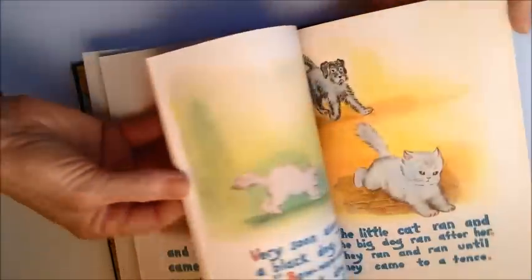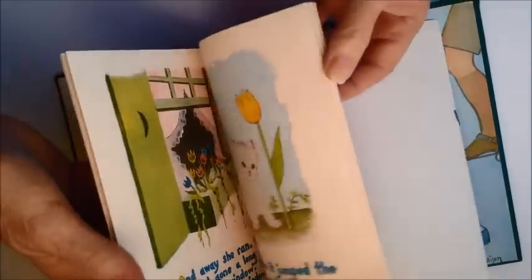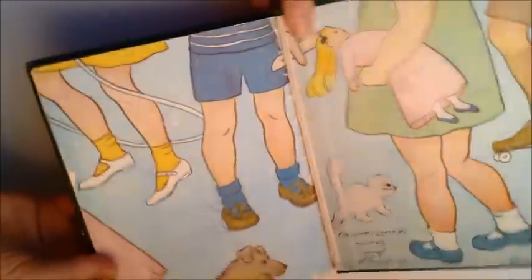So anyway, this story is like pocket pages. It's got pretty artwork and pretty cats on every page. The pages feel quite thick already, and the spine is pretty good, pretty tight. I love that book. I just love that book.